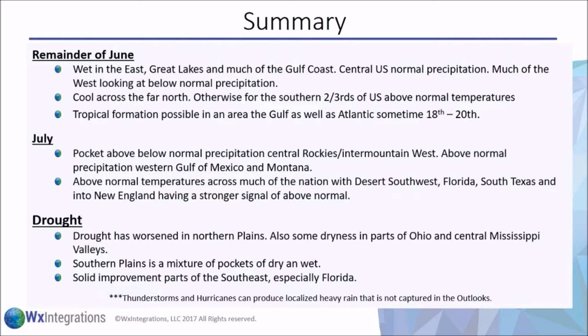For the month of July itself, we are looking at a pocket of below normal precipitation across the Central Rockies and into the Intermountain West, above normal precipitation for the western Gulf of Mexico and Montana. And then for temperatures, we're looking at above normal across much of the nation, with again those little bit stronger signals of above normal in the desert Southwest, Florida, South Texas, and even into a little bit of New England.